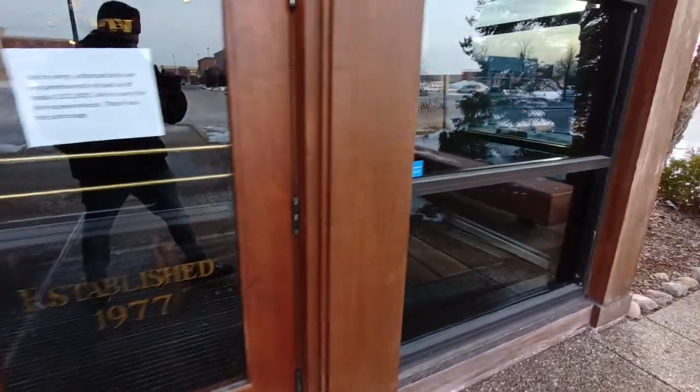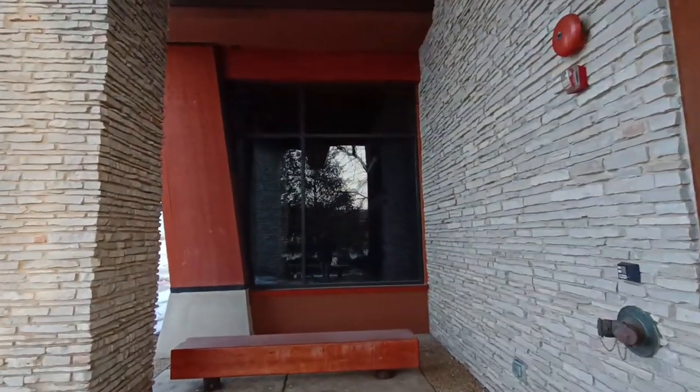I guess there was another Claim Jumper that closed out. That was at Northbrook, and I'll be keeping an eye on Northbrook too, because I guess that mall is starting to really fall apart.